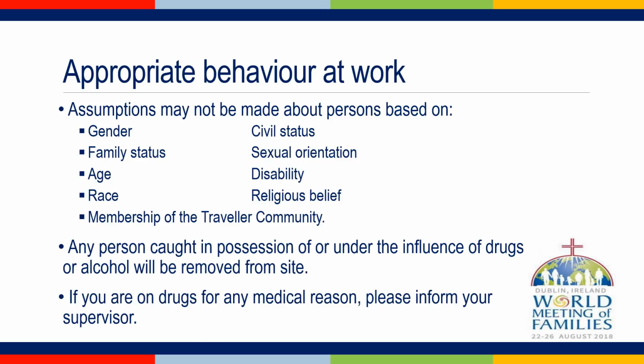Drugs and alcohol at work. Any person caught in the possession or under the influence of drugs or alcohol will be removed from the site. If you are on drugs for any medical reason, please inform your supervisor.